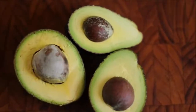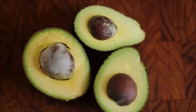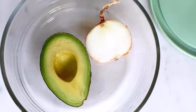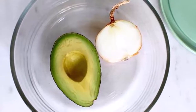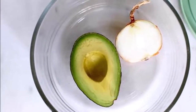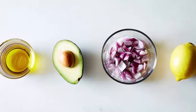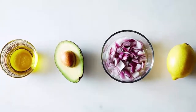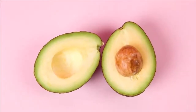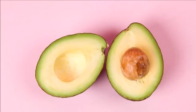Avocados are considered to be the perfect fruit because they're full of nutrients that are essential to our body. Avocados are rich in good fats that help you both feel full and maintain a healthy weight. Half of an avocado can fill you up, making it a great snack option for people who want to lose weight and eat healthier. Just half of an avocado contains 30% of your daily fiber recommendation.